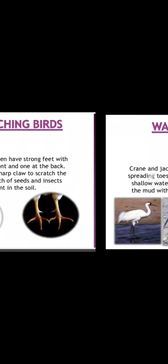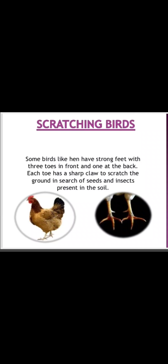The next are the wading birds. Wading birds like crane and jacana have long legs and wide spreading toes. These help them to walk in deep water or in the mud. And their widely spread toes prevent their body from sinking in water. So crane and jacana can walk in the mud without getting their body wet. This is called wading.